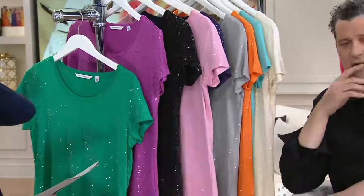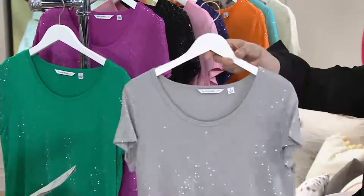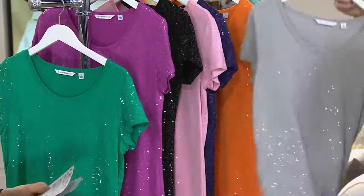And the sequins, but they're not. I mean, excuse me. They're not, you know. They're not. What are you talking about? That's my favorite one. Me too. Cloud gray. Cloud gray. All right, let's do the colors.